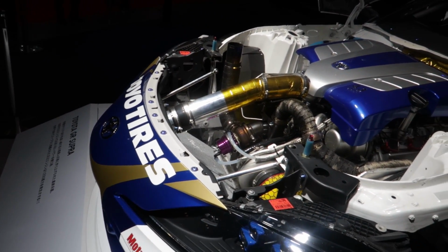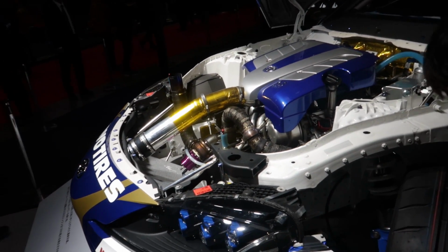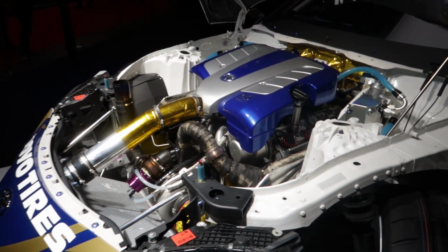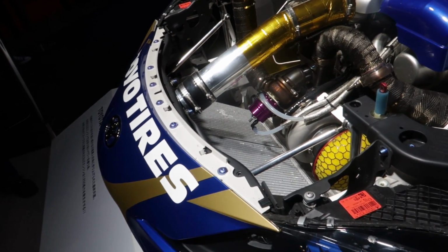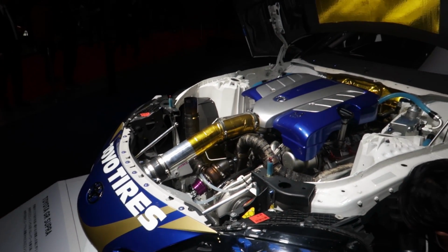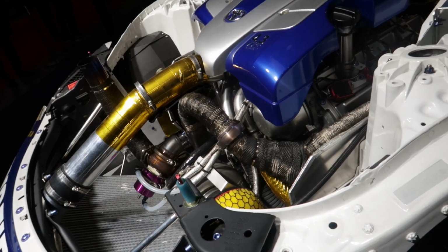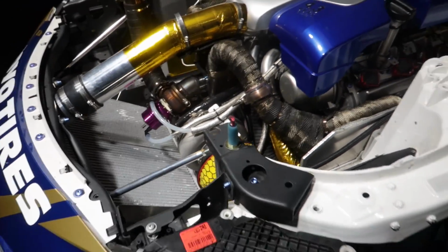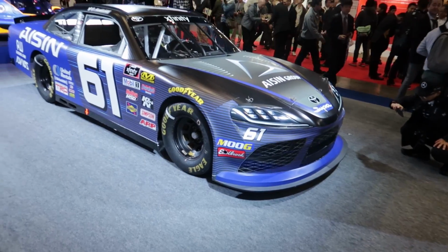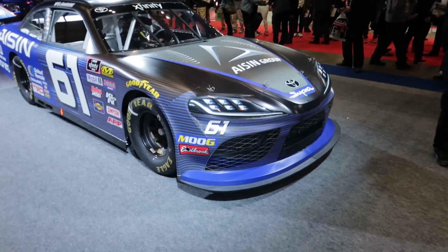Very cool though. V-mount. Intercooler setup's pretty unique and sick. So cool. HKS 60mm gate as well. Big Garrett down there. So we're now checking out the Goodyear booth because they made a new Supra NASCAR.